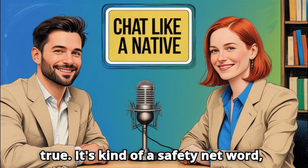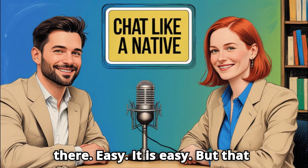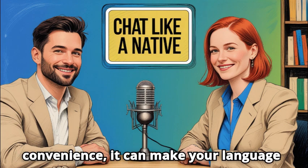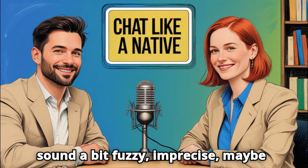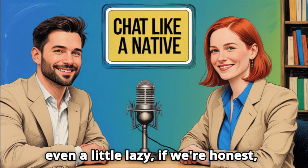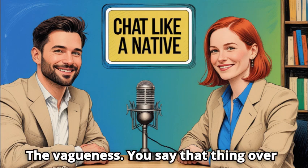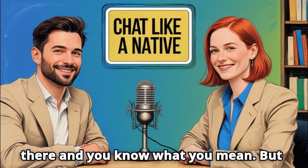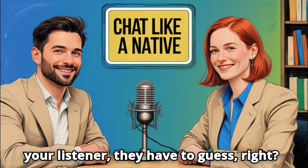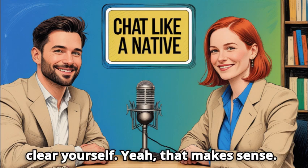It's true. It's kind of a safety net word, isn't it? When you're searching for the right vocabulary, thing is just there, easy. It is easy, but that convenience can make your language sound a bit fuzzy, imprecise. Maybe even a little lazy, if we're honest, because you're not quite pinning down what you mean. That's a huge part of it, the vagueness. You say, that thing over there, and you know what you mean. But your listener, they have to guess. Right. You're basically putting the work of understanding onto them instead of being clear yourself.